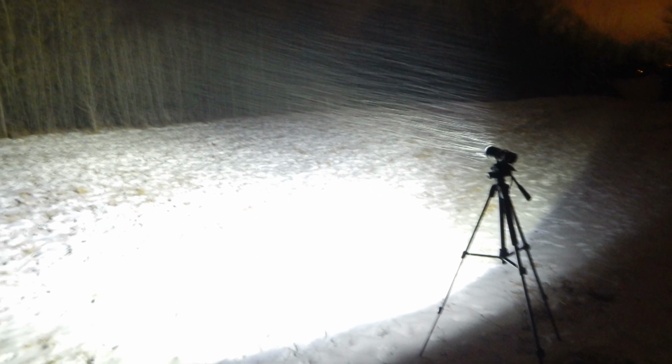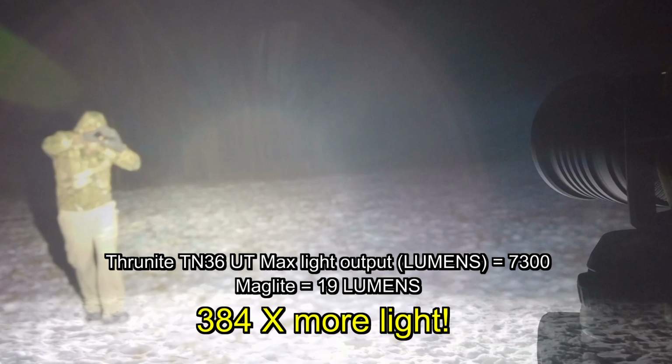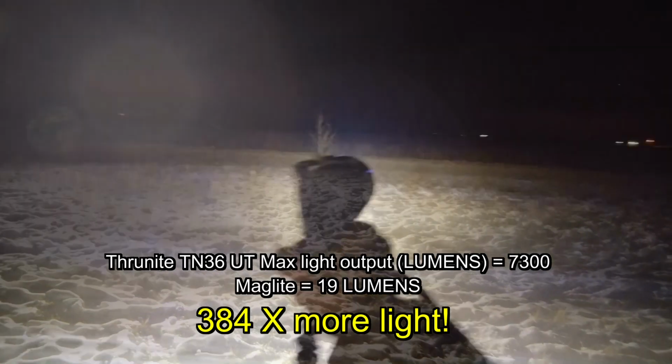Now if you think about the turbo mode on the TN36, it's only going to run, I think, for about 90 minutes on full-blown turbo, which is 7300 lumens, which is diffuse in a floodlight, and that is going to be about 384 times brighter than the Maglite. So it's just astounding how far we've come with regards to technology.